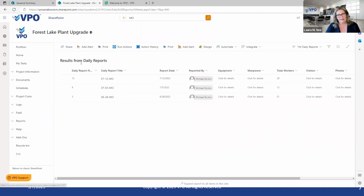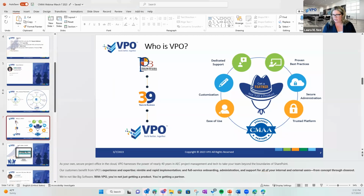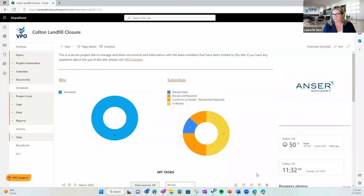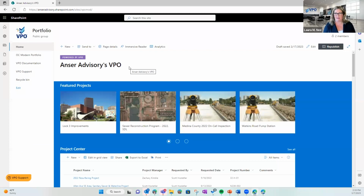So I'm going to leave it there. There are some other features or modules certainly that we could take a look at, but what I'd like to do is spend the time showing you a different version of VPO that we worked with Answer on, so you can start to see the differences between what's in our base template and what customers can do to customize it.